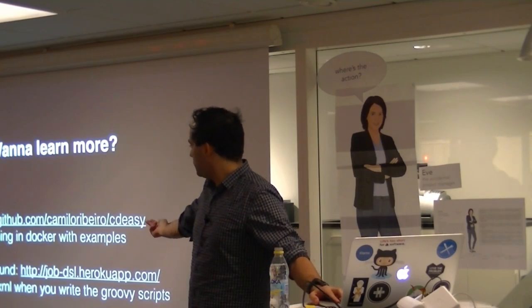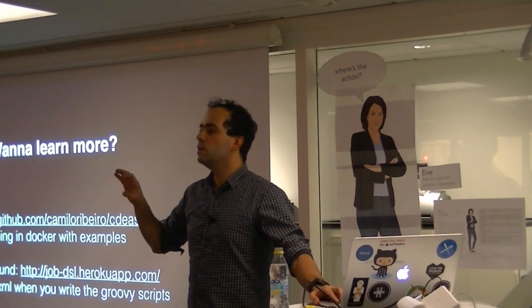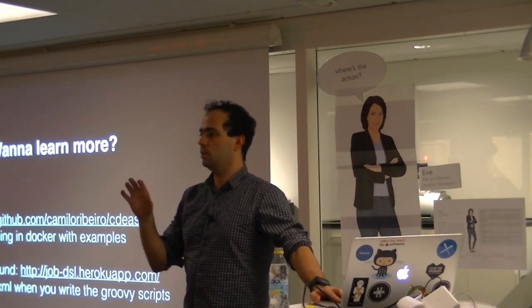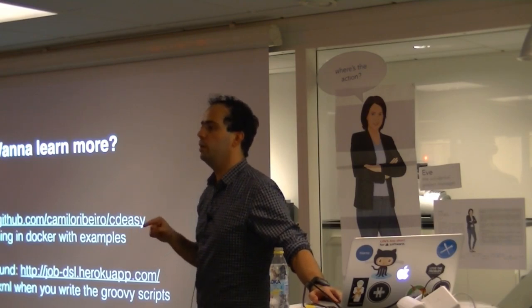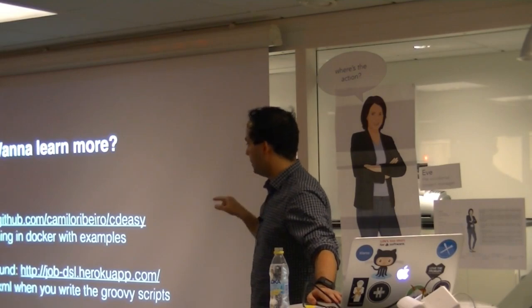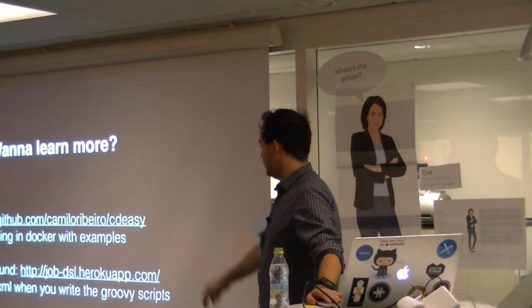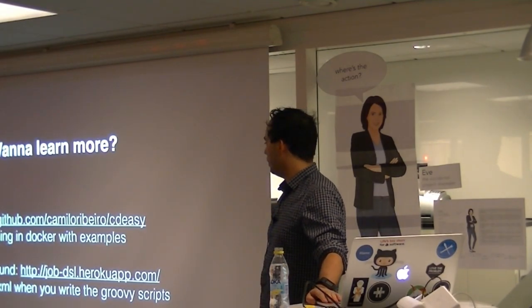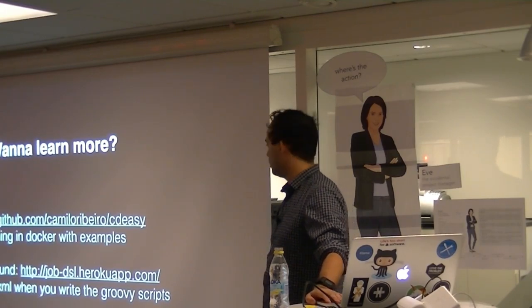There's the job DSL playground as well, where you can get a really beautiful DSL script that's a very simple one, and you can see how ugly it's going to be when you run it. But also it's very useful because you check if it's working or not. And the last one is the API reference. That's really good. You can go there and you check in which context it's running.